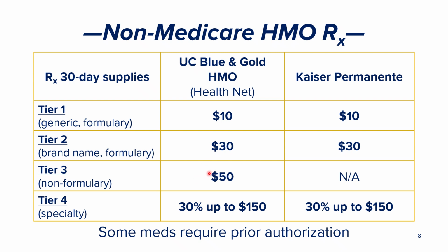Kaiser doesn't really have that need because Permanente doctors really only deal with one insurance, Kaiser. So they only deal with one drug formulary, and they know their formulary. So they don't prescribe off it unless they absolutely have to. And if they do, you're just going to pay the $10 or $30 copays for generic or brand name drugs under Kaiser.